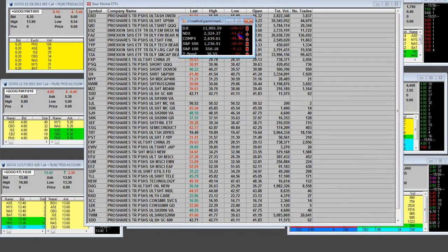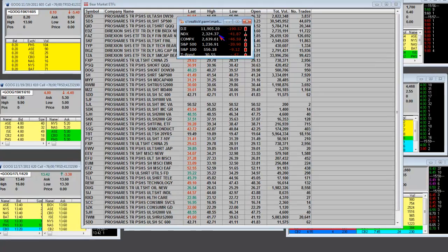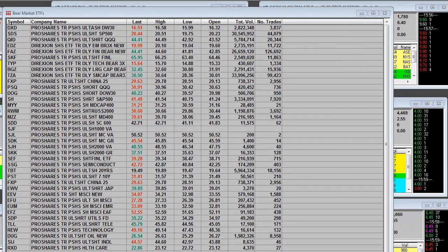Down 190, down 41, 46. The S&P has had a reversal because it's below the 1250 handle. And the S&P 100, it too had a distribution, and Spain is in play. Now, we've had the big rallies, and we're going to go through some of these charts that people need to know about as far as bears.